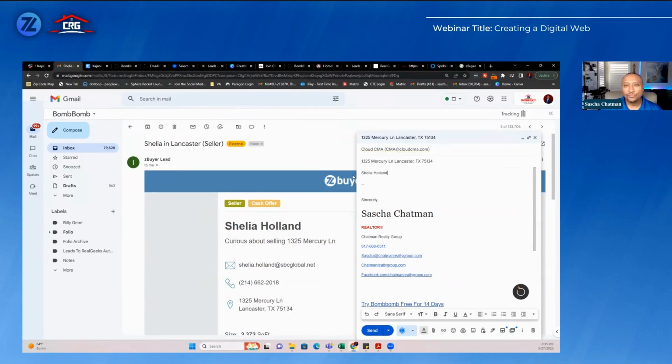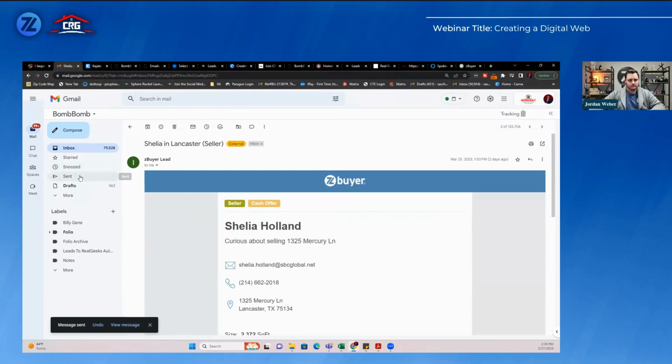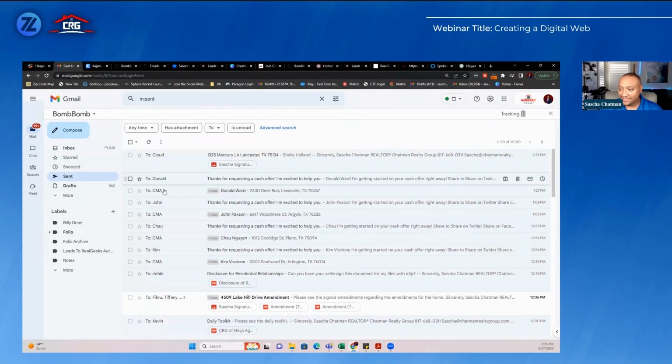Now, it might not go through because I've already sent this over before. If I do that, legitimately, she's going to get that right away. Okay. So let me show you what you guys can see here. You see all these CMAs right here? I'm not doing that. I have this set up with Zapier. As soon as the zBuyer lead comes in, it pushes over into my Gmail to send that email over. Okay. I had to really work Zap to make it happen. It was complicated, I'll be honest.